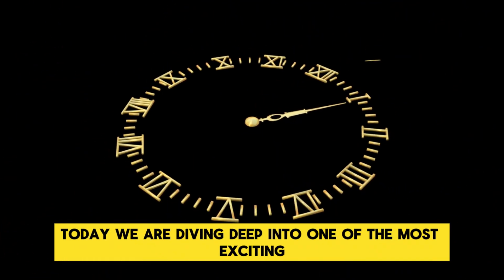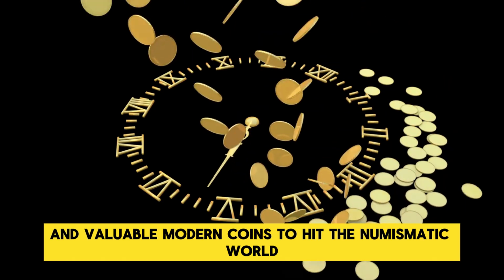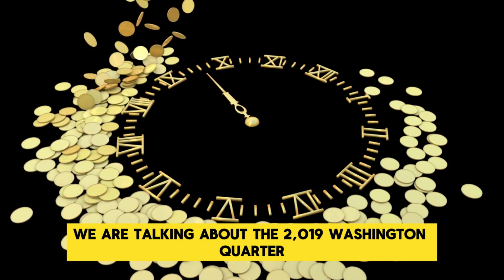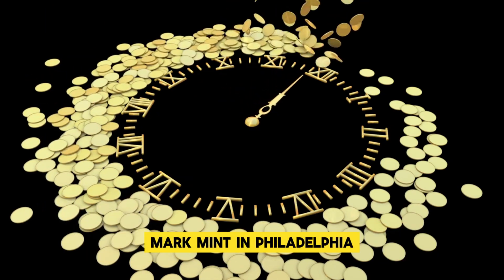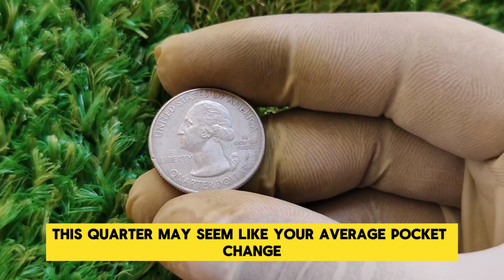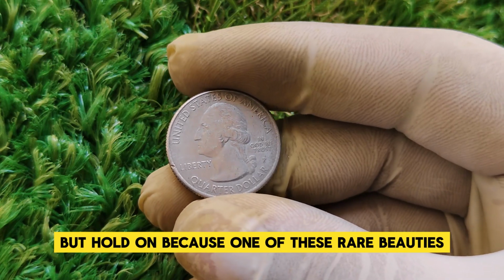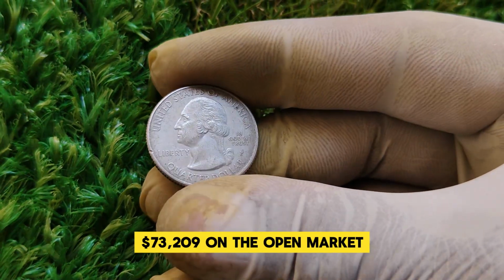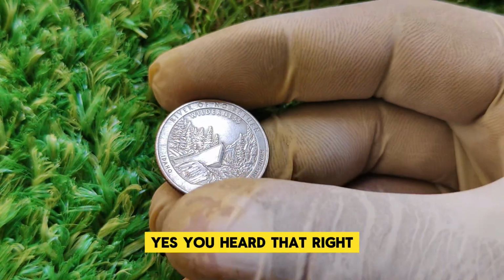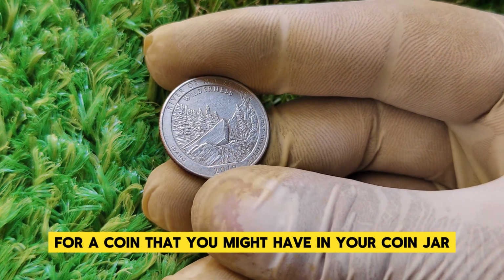Today, we are diving deep into one of the most exciting and valuable modern coins to hit the numismatic world in recent years. We are talking about the 2019 Washington quarter with the P mint mark, minted in Philadelphia. At first glance, this quarter may seem like your average pocket change, but hold on, because one of these rare beauties has fetched a jaw-dropping $73,209 on the open market. Yes, you heard that right, over $73,000 for a coin that you might have in your coin jar right now.